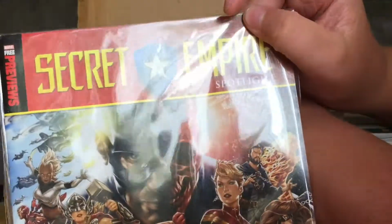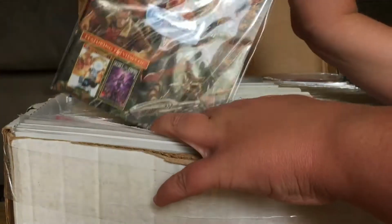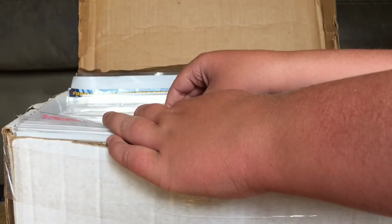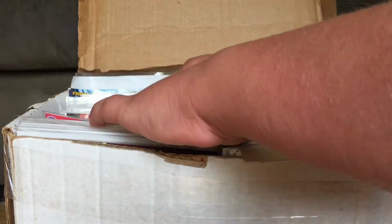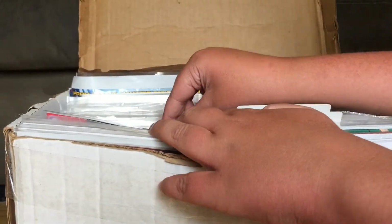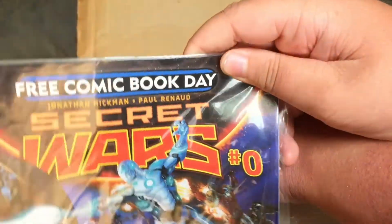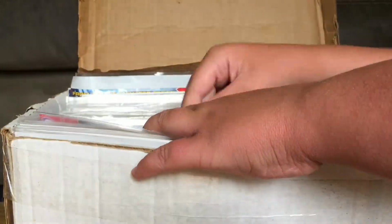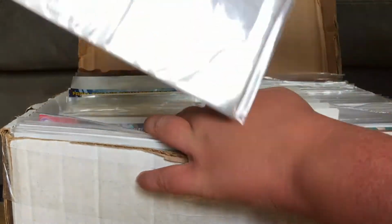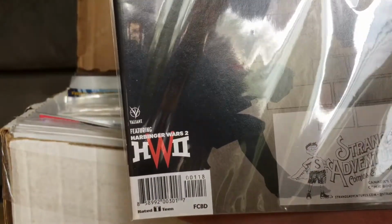Secret Empire. And then we have also another Secret Empire from Free Comic Book Day. Sorry if the camera's a little shaky. Secret Wars, number 0. Free Comic Book Day, Shadow Man, number 1.